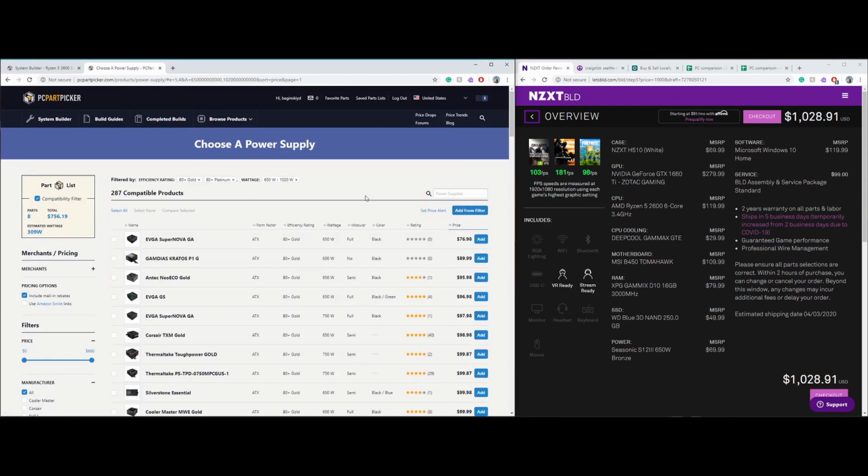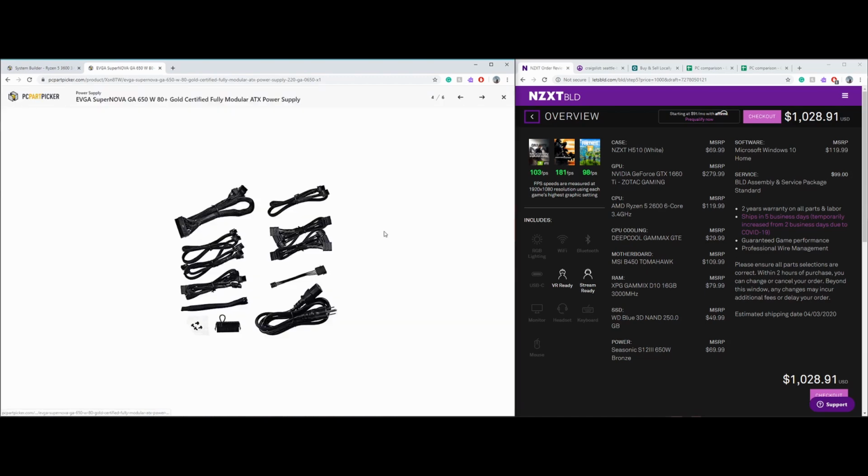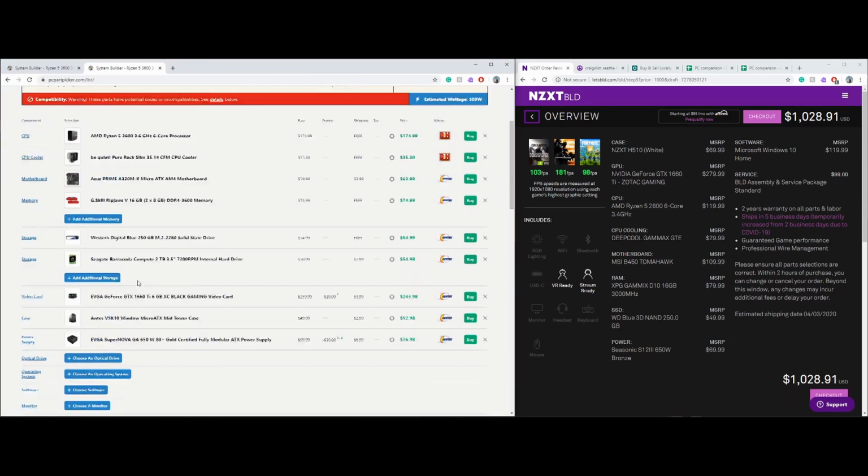Okay, let's see. The price, low to high. They had theirs for 70 bucks. For $6 more, you get this EVGA Supernova, and it's fully modular, which is nice. Okay, they have it for $76 at Newegg. So we'll add this. And you get modular cables. They're sleek and black. We're not making a pretty PC, but it should work. So let's add this one.